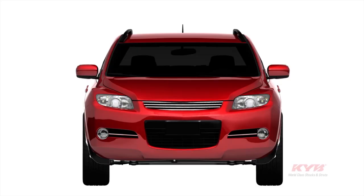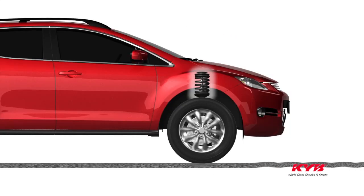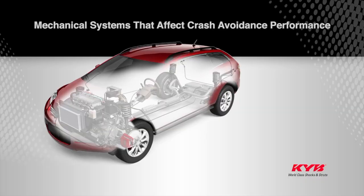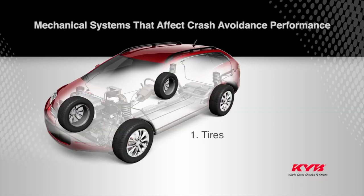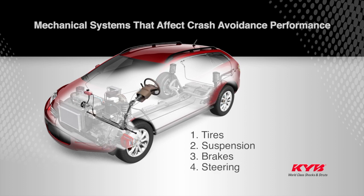There are 4 mechanical systems within your vehicle's ride control that technicians have to pay close attention to. The tires because they provide the road contact, the suspension because springs, shocks, and struts control body stability and tire movement, the brakes because they slow the tires, and the steering because it controls vehicle direction. All of these components are related to one another. Wear or problems in any one of them affects all of them.